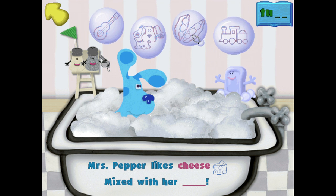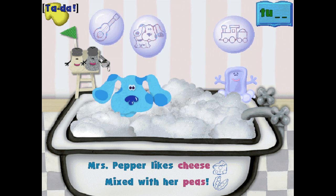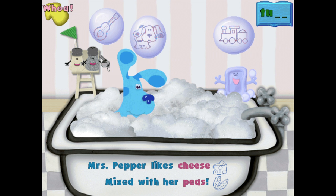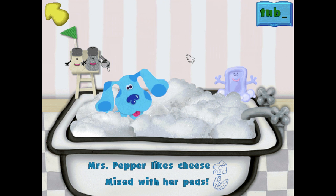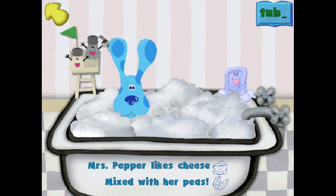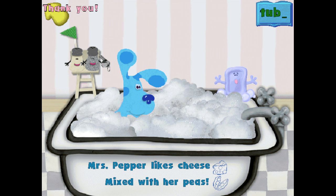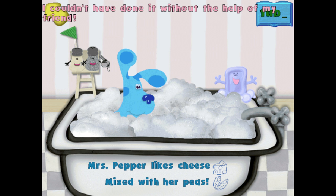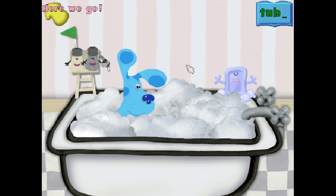Guitar. Blue. Peas. Train. Peas. Whoa! Do we have a rhyme this time? Cheese. Peas. You found a rhyming word. Mrs. Pepper likes cheese mixed with her peas. Hooray! Thank you. I couldn't have done it without the help of my friend. If you'd like to hear another rhyme, just... Whoa! Here we go.